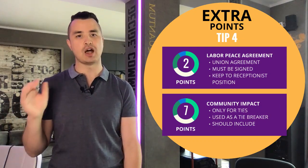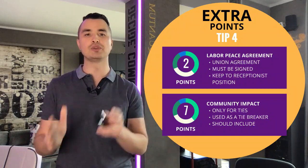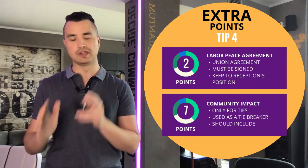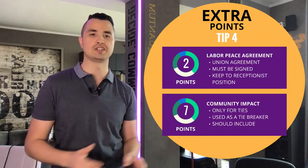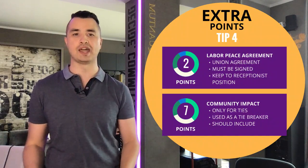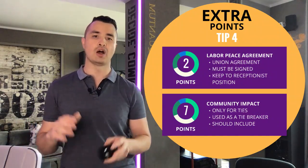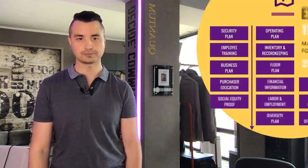The next tip is for the community impact. Now, there's 7 points here, but this is only for an instance where 2 dispensary applicants tie, and then the 7 points comes into play. You'll get between 1 and 7 based on that plan, and it's only for tiebreakers. Although this isn't required, we definitely suggest including it.